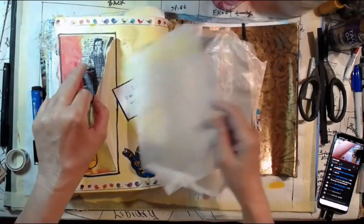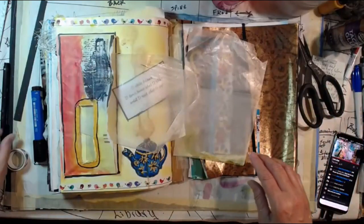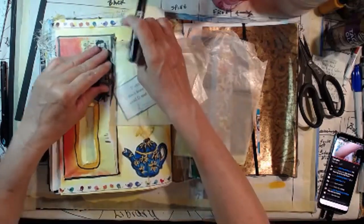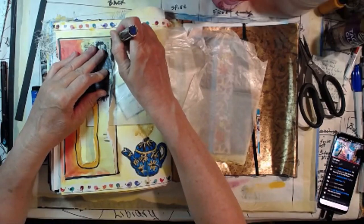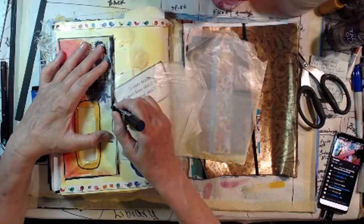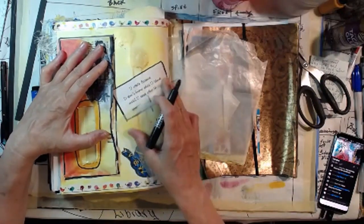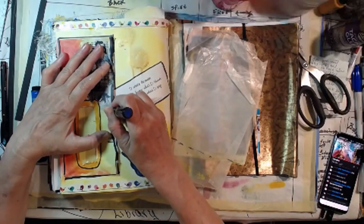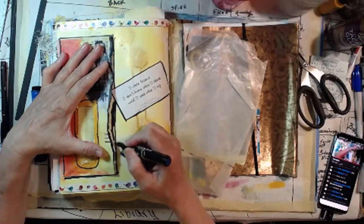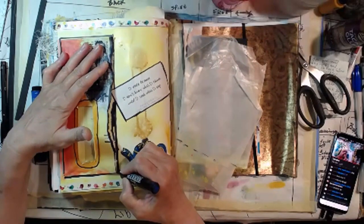Now let's come back with my black marker. This is all wild card here. I'm wild carding it. My black marker in here. Black marker in here. And we're even going to do the black marker down in here. And why don't we come into here with it? I kind of like that. Black marker into there. Oops.